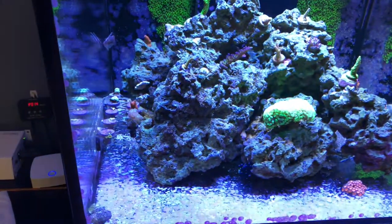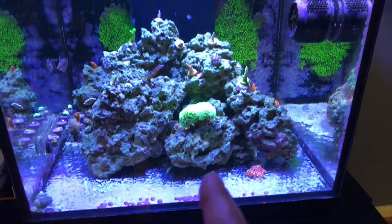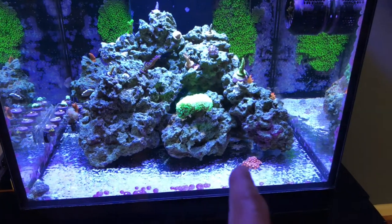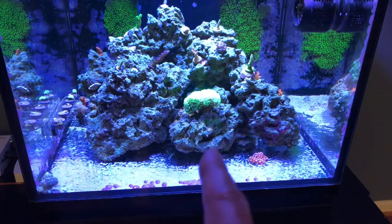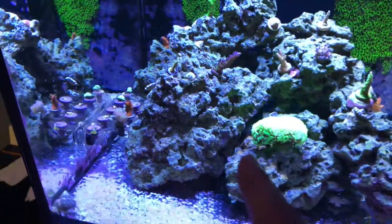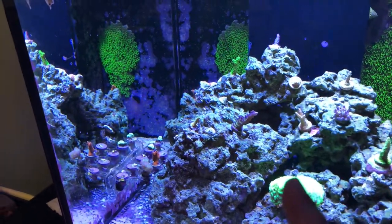Swim Shady, the orchid dottyback, still usually just hiding in his cave down here. Just comes out to eat, but still fat. Hopefully we'll catch him here at some point. Maybe I'll think I'm gonna feed and come out.